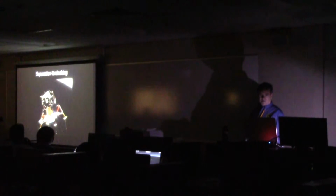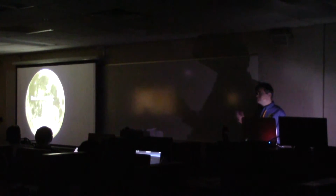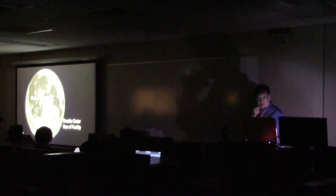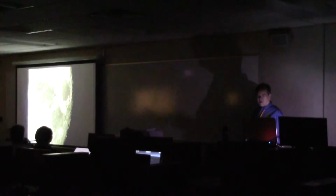Separation and docking. Michael Collins took these pictures. These are actual pictures of the lunar module before heading down to the moon. What's interesting is they landed in the Sea of Tranquility, and the braking maneuver was just north of a famous double crater on the moon. It's Messier A and B. I don't know if you can see it. I've actually shown some people in this club the double crater.